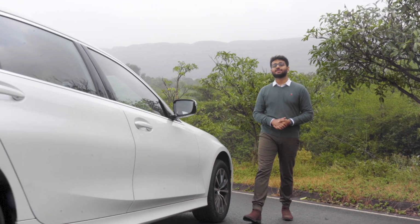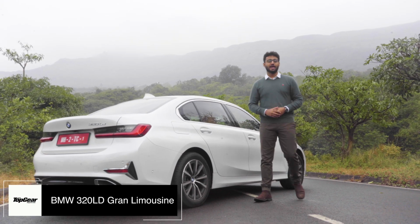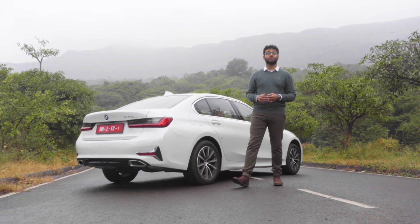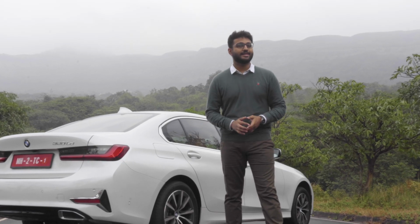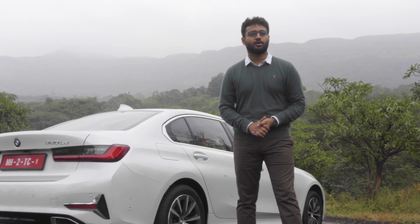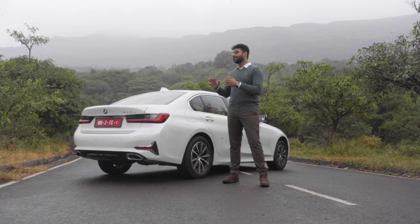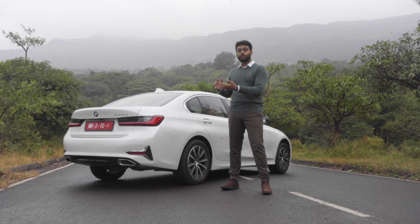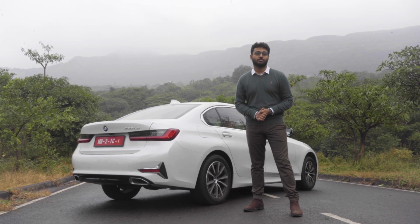BMW has taken a leaf out of Mercedes' book and introduced this, the 320 LD or Gran Limousine. Now, Mercedes did a similar thing with the E-Class, and how did that turn out? Absolutely spot on. But doing that to a 3 Series, a car that made its bones for being one of the most involving and driver-focused cars in the BMW stable, taking all that away, adding length, weight, and making it a backseat by now. What has the world come to?